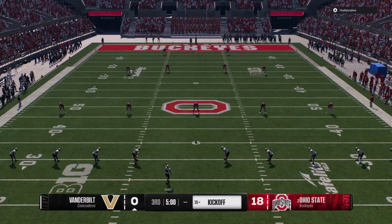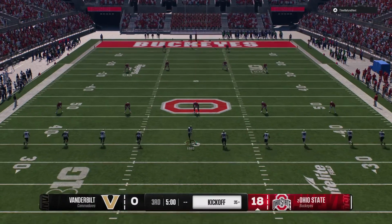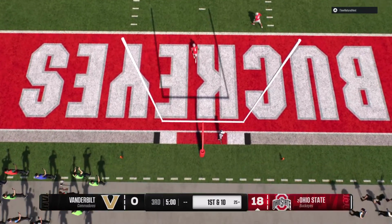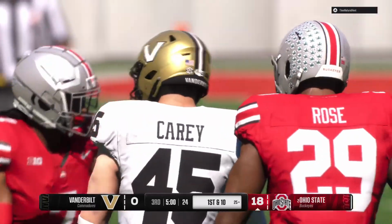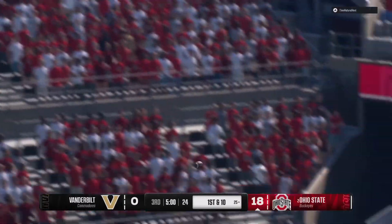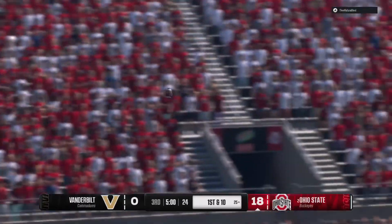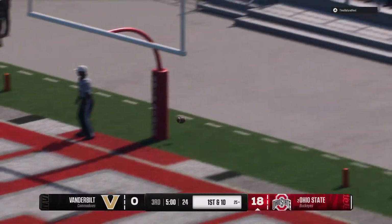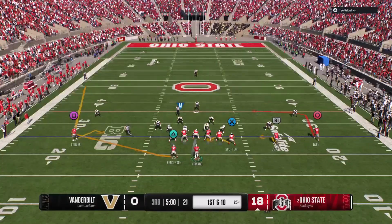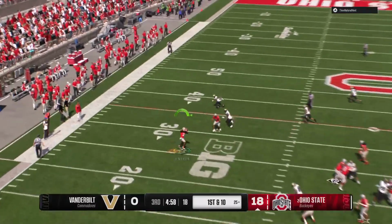Commodores will kick it off to start the second half. That ball skips through the end zone. It's a touchback, and they'll take over at the 25-yard line. Here comes the Ohio State offense onto the field. Looking to go up top on first down.